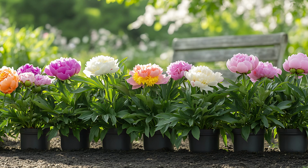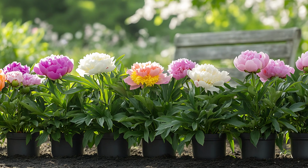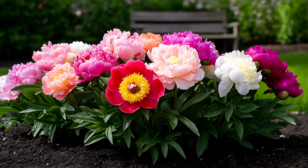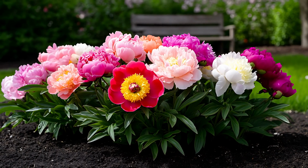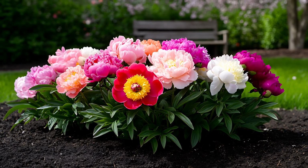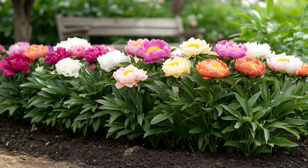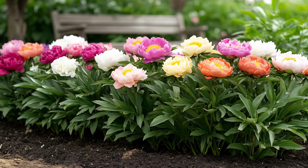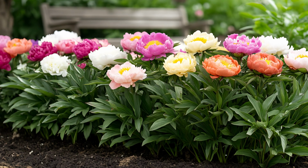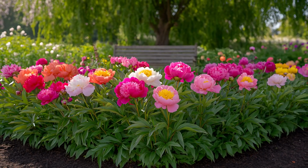If you want an early bloomer, opt for varieties like Coral Charm or Duchesse de Nemours. For mid-season peonies, try Sarah Bernhardt or Festiva Maxima, which produce classic full blooms. Late-season varieties such as Bowl of Beauty ensure your garden remains colorful well into early summer. The key to a truly lush display is selecting a mix of peonies that bloom in different phases, creating a continuous wave of color throughout spring. Let's explore how to plant them properly for the best results.